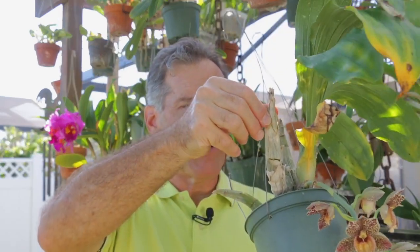Fred sends out these notices if you get texts from Sunset Valley Orchids. Fred will send you texts when it's time to treat them in certain ways. These are deciduous, so the leaves are lost from these. It leaves all these canes right here that don't have any leaves on them. And they go through a dormancy period. During that dormancy period, you withhold water.